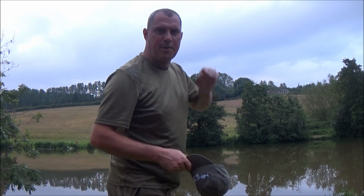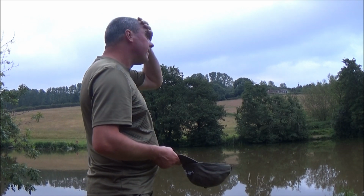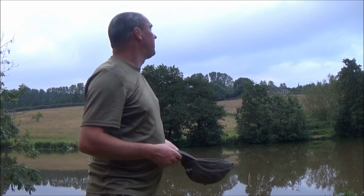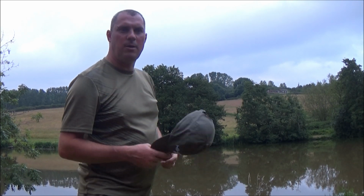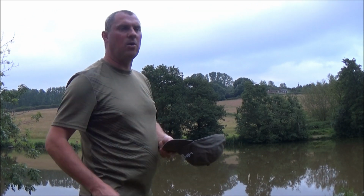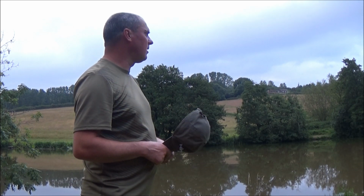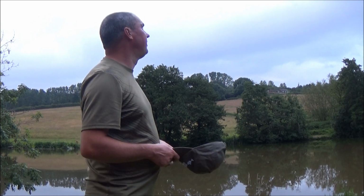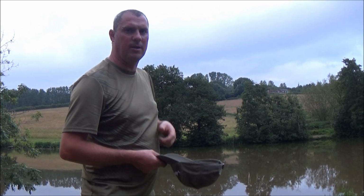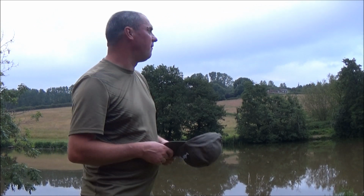Right then, guys, so that's all 3 rods out now, all baited up as well. The conditions at the moment just feel a lot better for a bite tonight, where yesterday was really hot and sunny with blue skies. It was alright, but it's been overcast most of the day, really warm but overcast, so it just feels a bit more carpy, you know, for a bite.